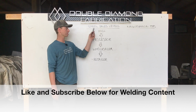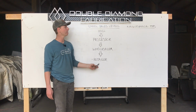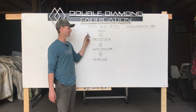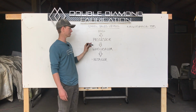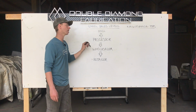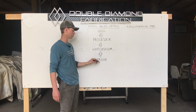So generally the steel sales levels work like this, from once they mine it out of the ground to get to the final consumer, there's generally 4 levels. Sometimes the processor and wholesaler are combined, but it usually goes, they mine it out of the ground in slabs. It goes to the mill. The mill produces it in large pieces, which then goes to the processor. They chop it up into usable lengths, like 20-foot sticks of steel, 4x8 sheets of plate, that sort of thing, and then they sell it to a wholesaler who generally sells it to a retailer.